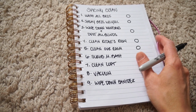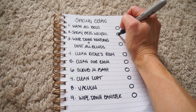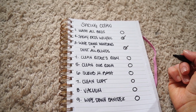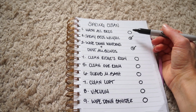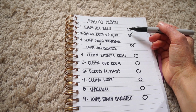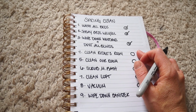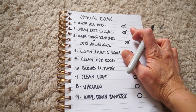So this morning we sprayed all the beds with Lysol, as you saw. We wiped down all the windows and dusted all the blinds. I have now washed our bed, Ridge's crib bed, and I just stripped his twin bed that's in his room for guests, or whoever needs to crash in his room for the night. That bed hardly ever gets used. It got used a lot when he was an infant.